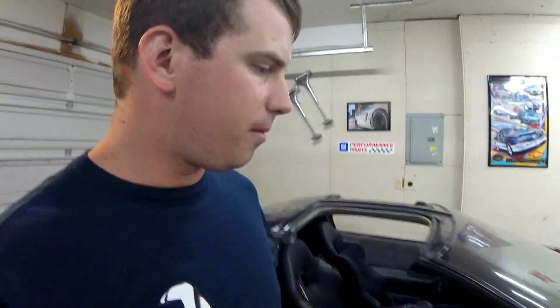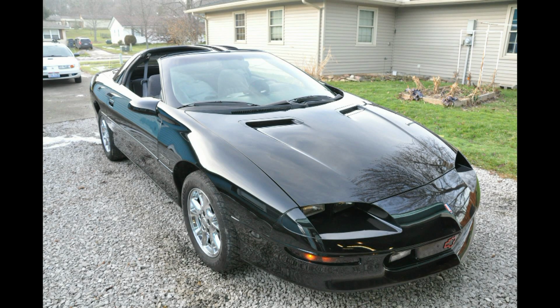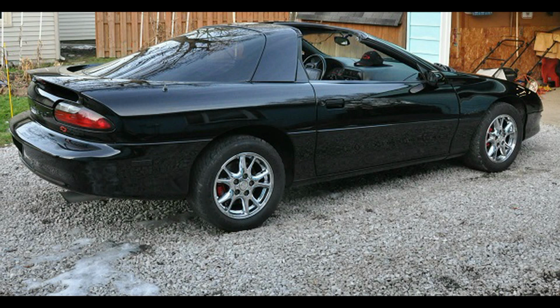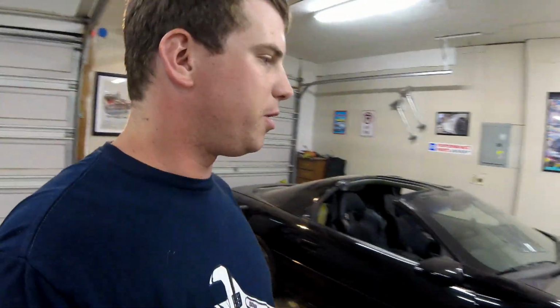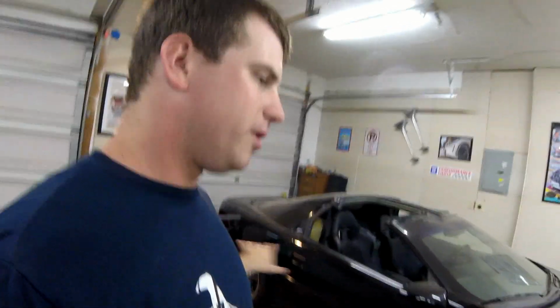It had some frame strengthening braces already welded in, it had 410 gears in the back, and it had some short tube headers stuck on it, but otherwise it was a stock car. We fiddled around with it, we raced it for an autocross season stock, and it was fun, but it drove like a boat. So we started doing some suspension, and we got to the point where we had Coney yellows on it. Every piece of the suspension has been replaced with tubular BMR or UMI suspension.